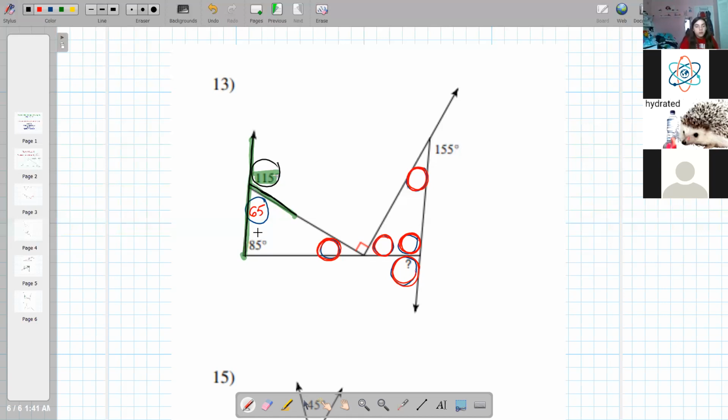Once I have the 65 and the 85, those add up to 150 degrees. If they add up to 150, the third angle in my triangle is going to be 180 minus 150, which is 30.